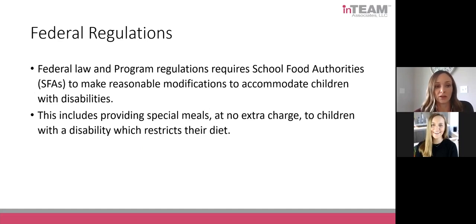So federal law and regulations require school food authorities to make reasonable modifications to accommodate children with disabilities. This includes providing special meals at no extra charge to children with a disability which restricts their diet.